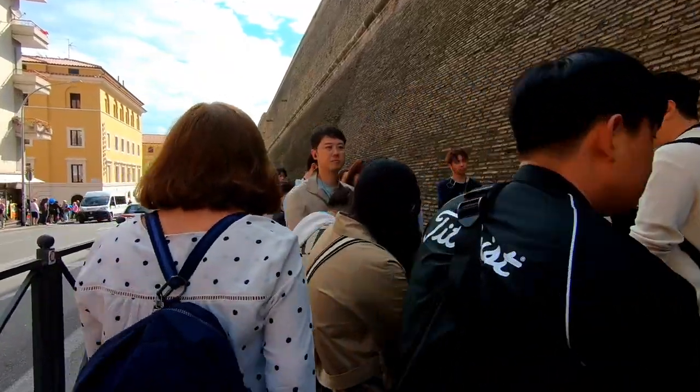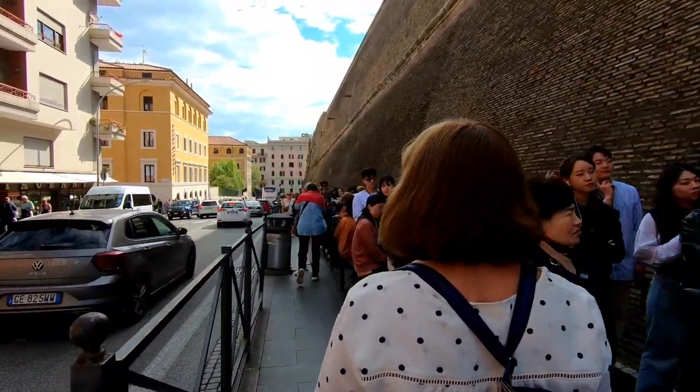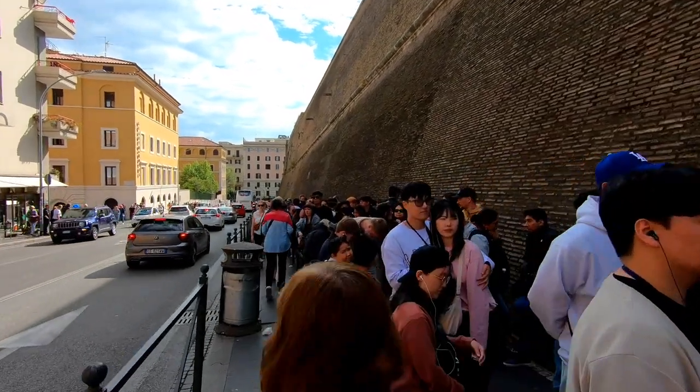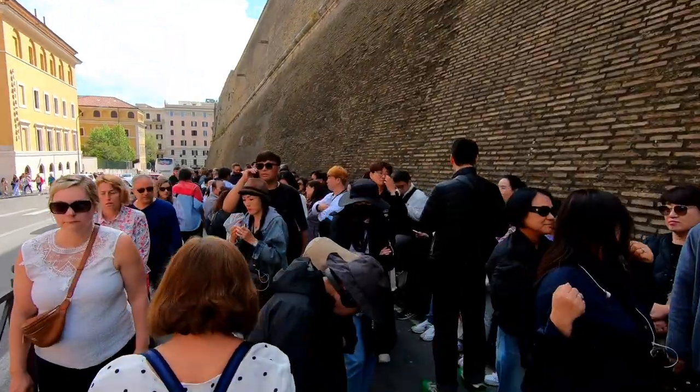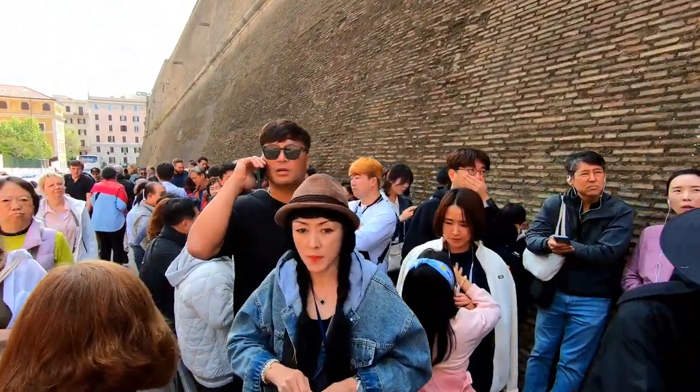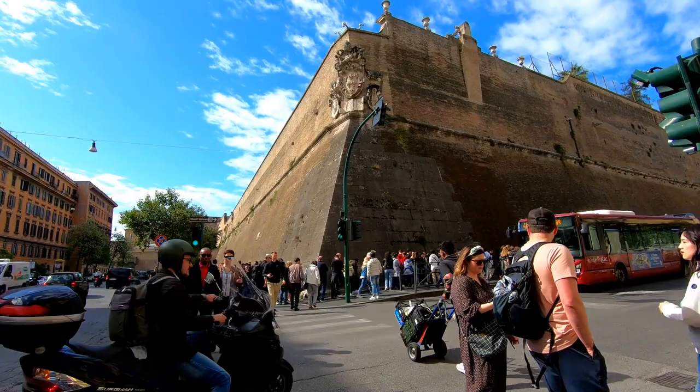All right, so now I can show the line if you're purchasing tickets at the Vatican, as opposed to buying them online ahead of time, or either booking a tour with a guide or just the skip the line. And then the line continues wrapping around the building that way.